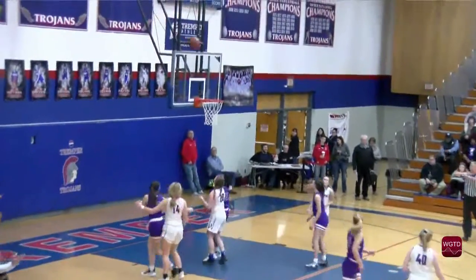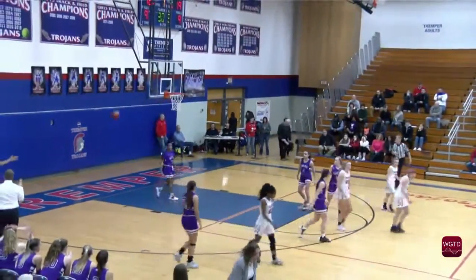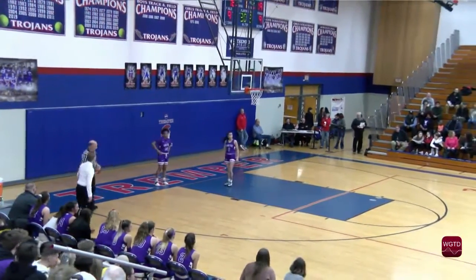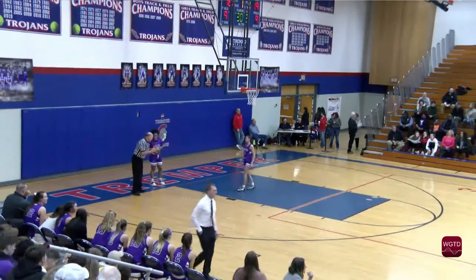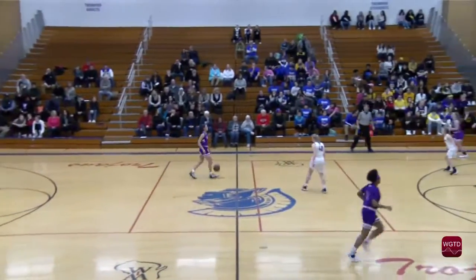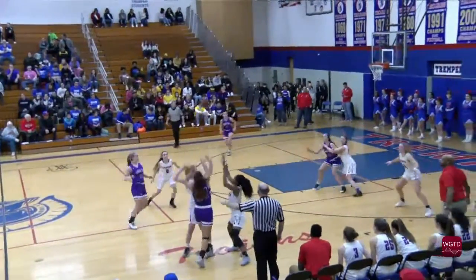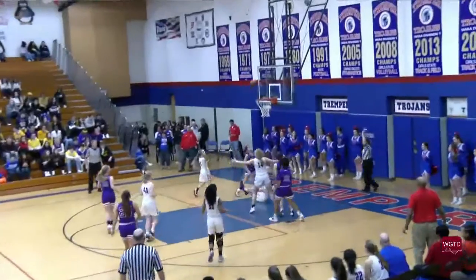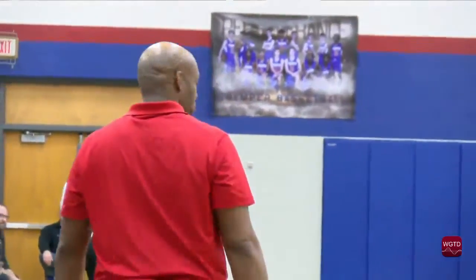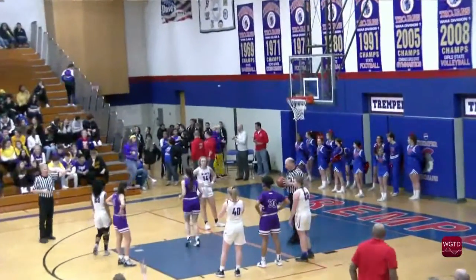Clements to Gordon. Gordon. And they're going to say there was a foul away from the ball, I'm sure. No foul. Somebody out of bounds or touching something. It's going to be a turnover. As Indian Trail up by a tray, 1:38 left to play in the half. And the foul. I believe that's on Carmen.